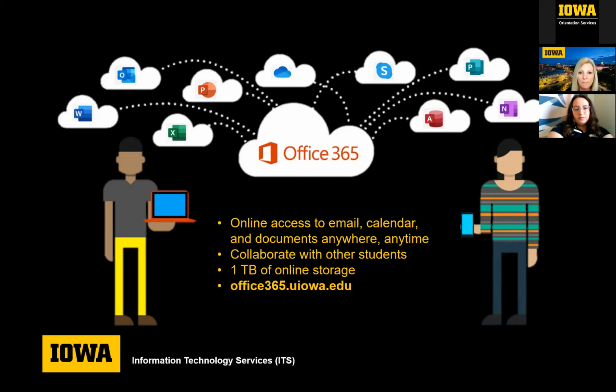But the other big advantage to using Office 365 is through Office OneDrive. You get 1 terabyte of free online storage. So the days of needing a big hard drive on your laptop, those days are over, because everyone gets 1 terabyte of free storage. So you don't need a huge hard drive on your laptop because you have this for free.